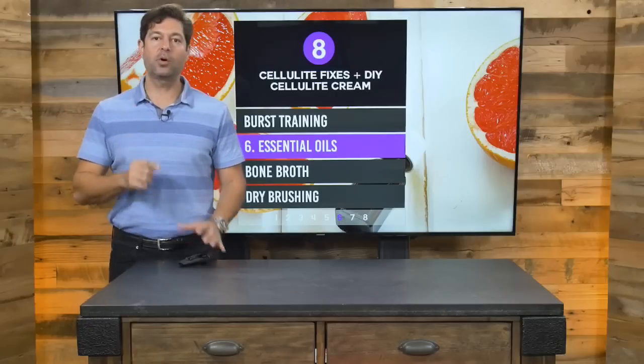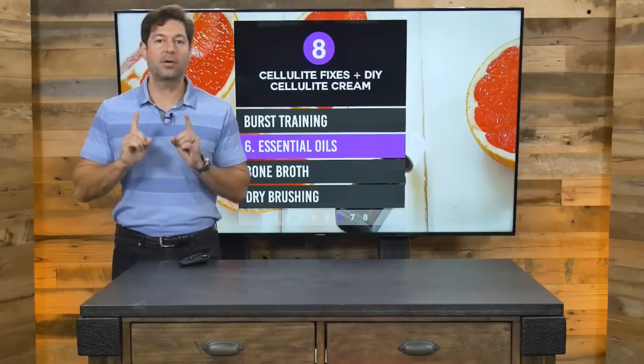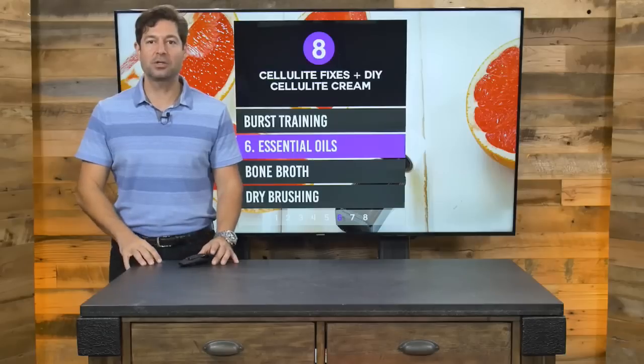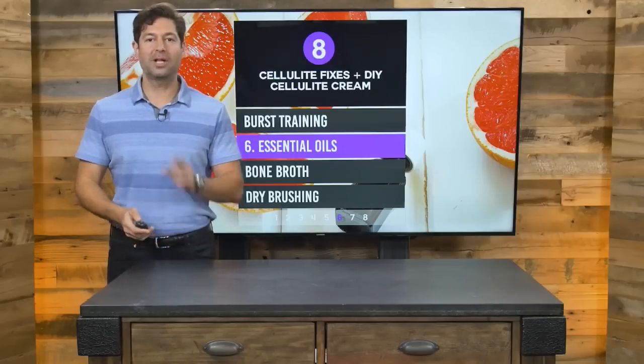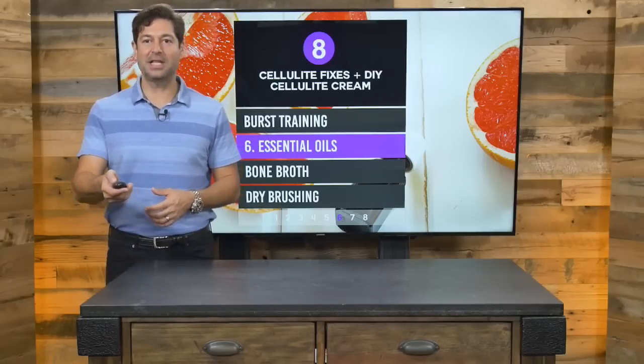Now, grapefruit oil does have some drug interactions, so if you're on pharmaceuticals, check with your pharmacist or your doctor about using grapefruit oil. Essential oils can be great for fighting cellulite.